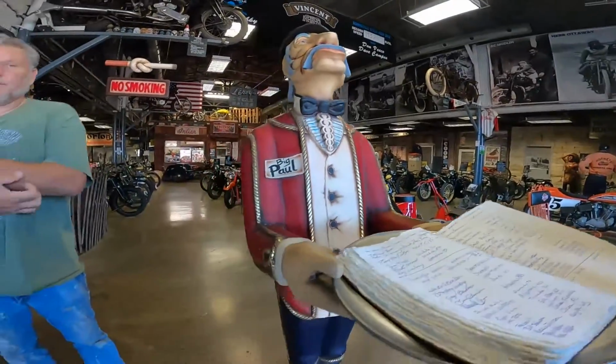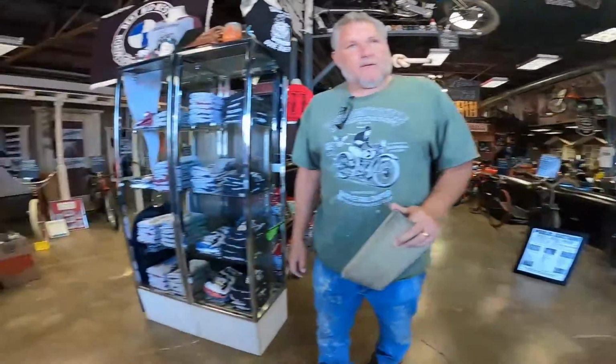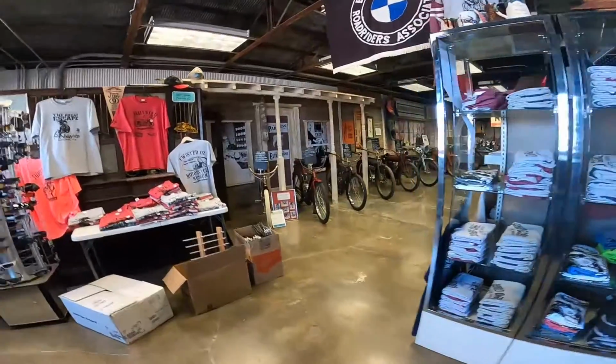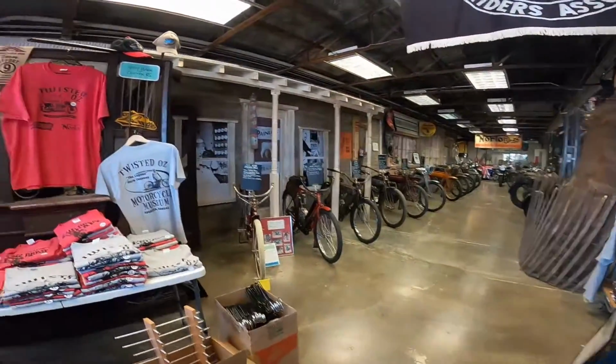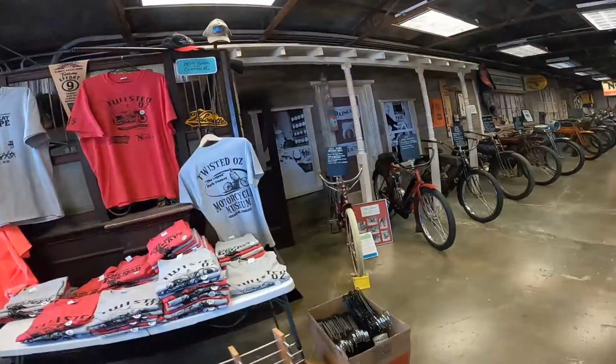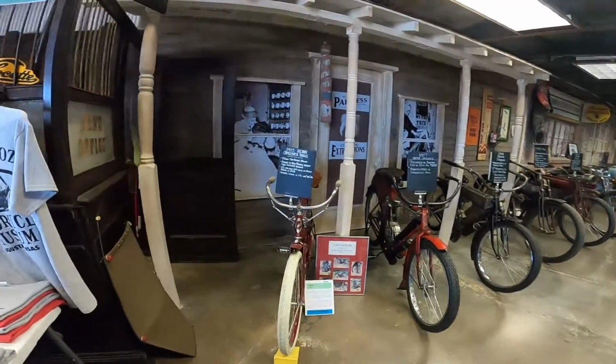99% of them have been running. So we do get these bikes out and running. Really? 1905, sorry about the mess, I was cleaning up this week. No worries. 1905, here's my oldest bike. Jeez. It runs and everything? Yes.